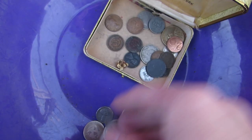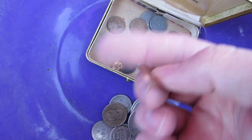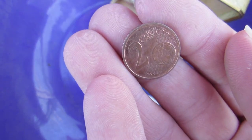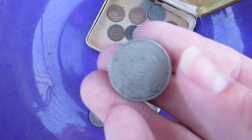Yeah, look at that one. It's a quarter, and we got a half dollar, and we got a dollar here. Look at that. Whole bunch of coins. We got some foreign coins and stuff. We got a 2 cents something here. A euro here. And we got some kind of thing here.